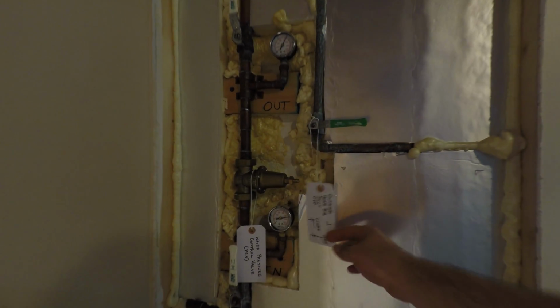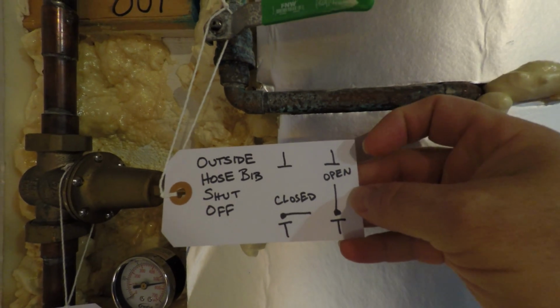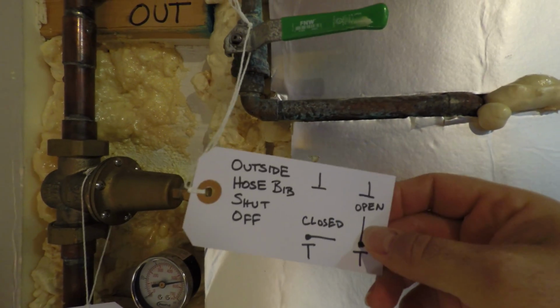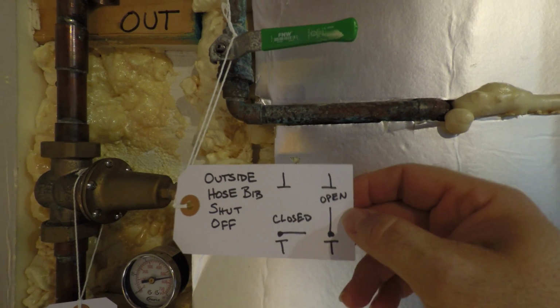Oh, and because I'm a weirdo, I added some labels so that anybody can come in and know how to turn things off.